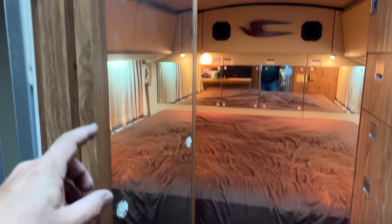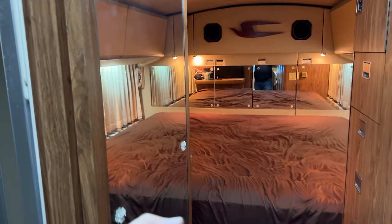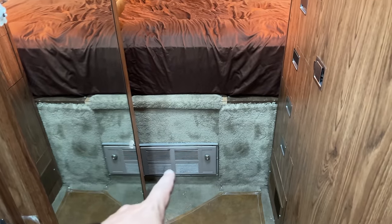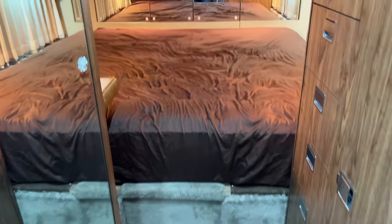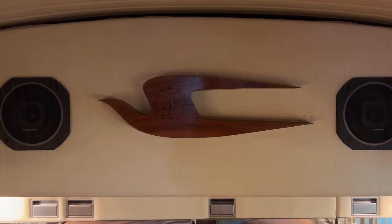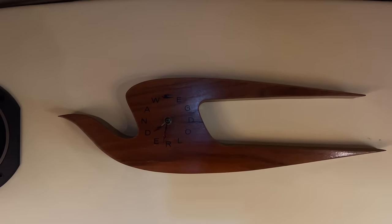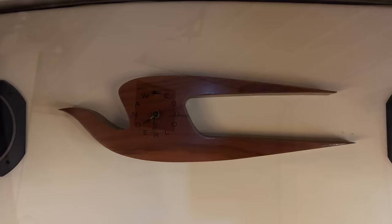Moving further back is another door that we can use to separate the bedroom from the rest of the coach. We have another electric heater down there, a gigantic queen-size bed, and all the way back here in the very back is the iconic Bluebird Wanderlodge clock.